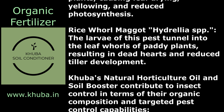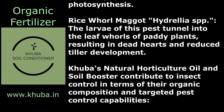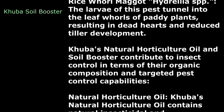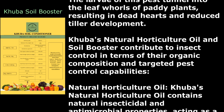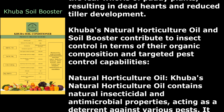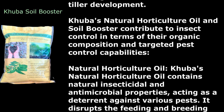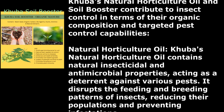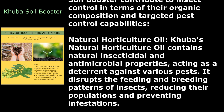Khuba's natural horticulture oil and soil booster contribute to insect control in terms of their organic composition and targeted pest control capabilities. Natural horticulture oil. Khuba's natural horticulture oil contains natural insecticidal and antimicrobial properties, acting as a deterrent against various pests.